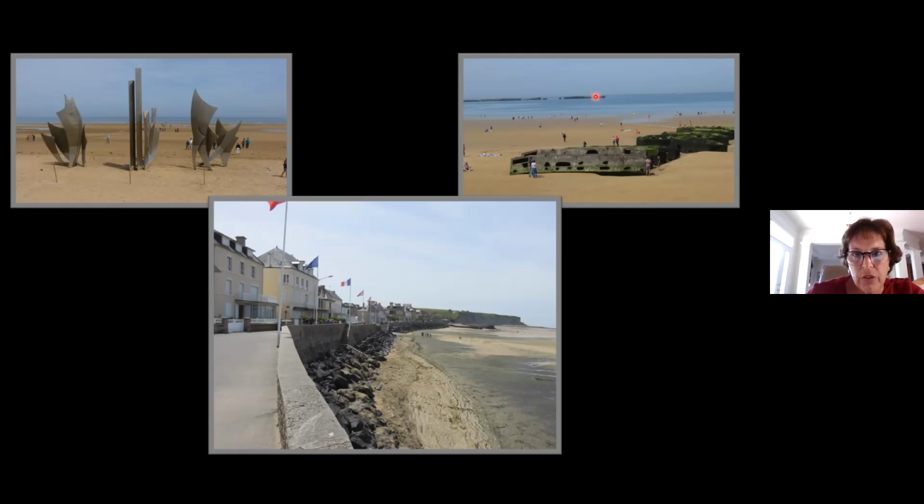If you look out into the water right out here, these are pieces of this artificial harbor that have not yet loosened and floated ashore. So this harbor extended out even farther than it shows right there in 1944.